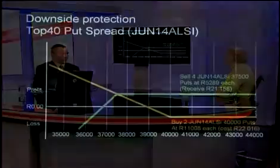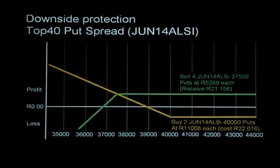So what I did was I then sold away some of that downside, and in doing that, I shorted 4 put options with a strike of 37,500. Now, in that case, I receive premium. I receive 5,289 Rand for each of those options, meaning that my total premium received is 21,000 Rand. Now, you can see that these 2 premiums more or less offset each other, making this structure fairly self-funding.